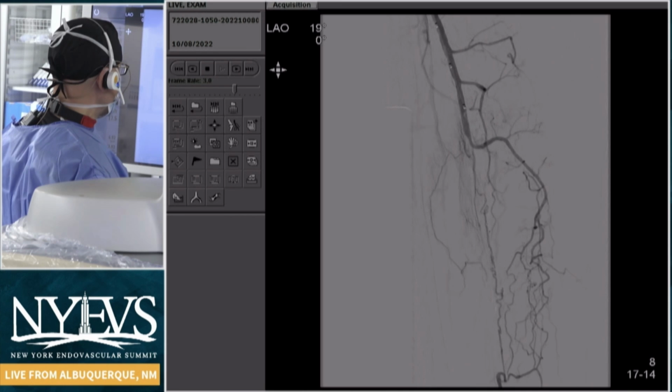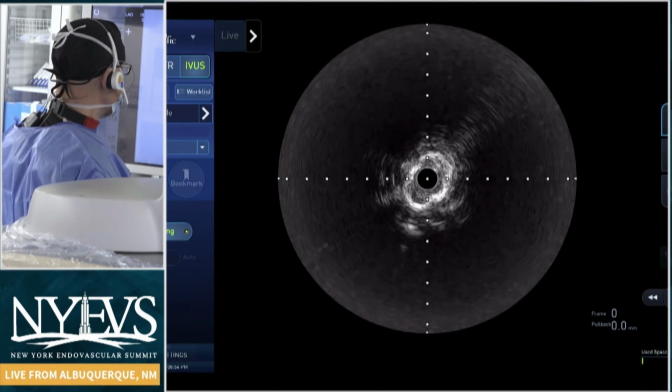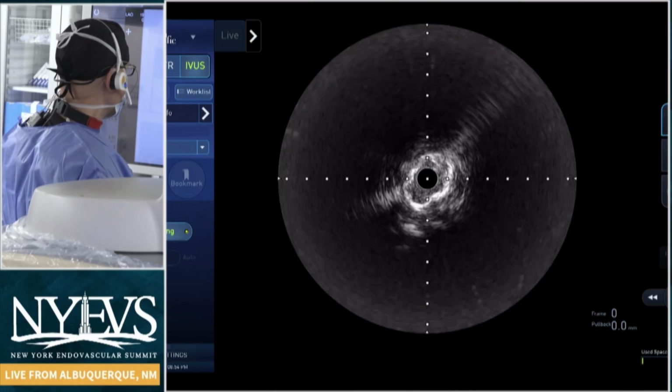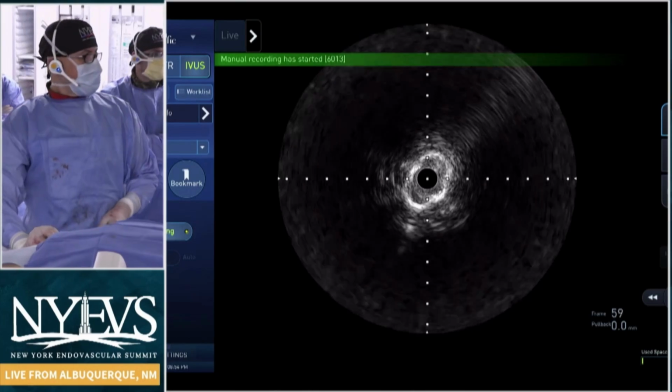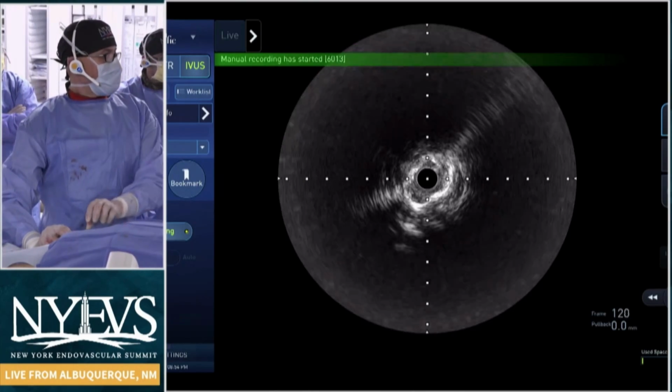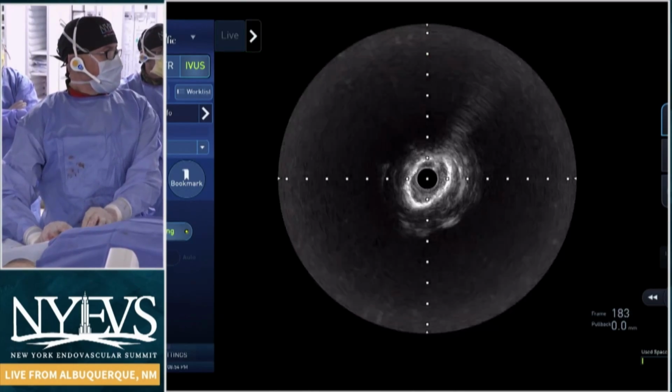All right, so we're looking at our IVUS, and let me know if you can see that on the panel. Yes. Yep, we can see it. Okay. And then hopefully we can get some element of fluoro so you know where I'm going.